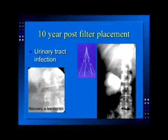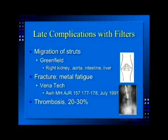So if you have a filter in for a really long time, remember, I have a lot of experience in trying to find these filters. Patients, they're either dead or they're out there somewhere, and Lord knows what's happening to them. So when a filter's in for a long time, there are stresses on the filter that can't be imagined. So what's published for the Greenfield, since we have long-term data: right kidney, aorta, intestine, liver, everything, these struts have been wandering. Metal strut fracture has been reported with nearly every different device.